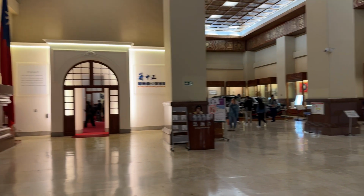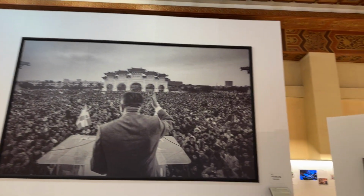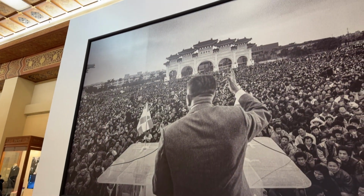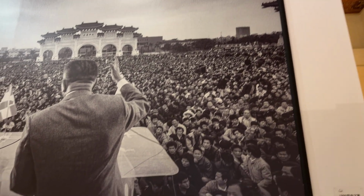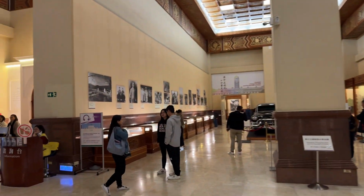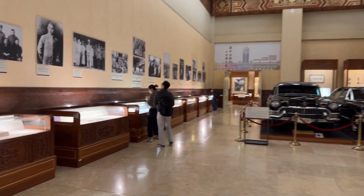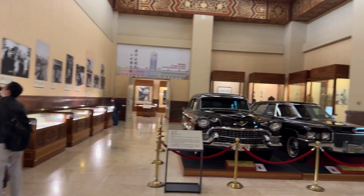So there's a gallery of furniture, and various data plates all around. This right here is a student march. They said that in 1947, this represents 6,000 students that were pushed along by the doctrine in mainland China to come over here to try to expand their influence into Taiwan.